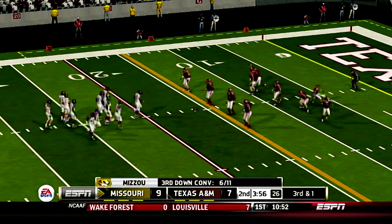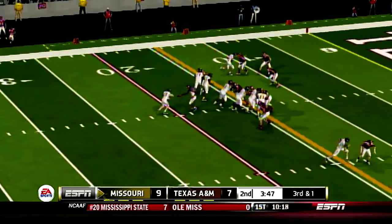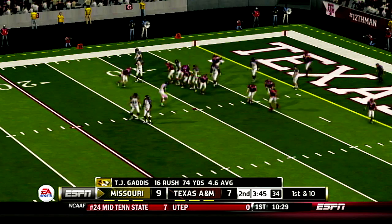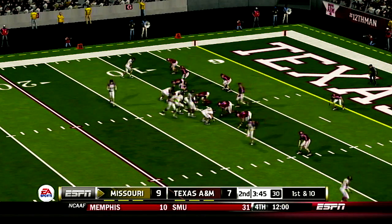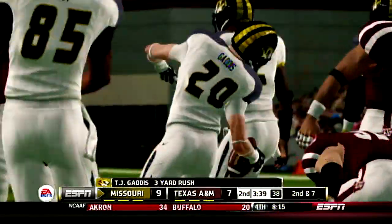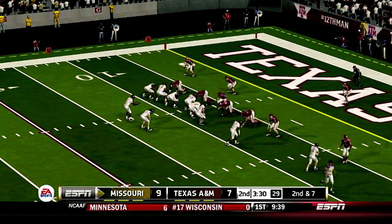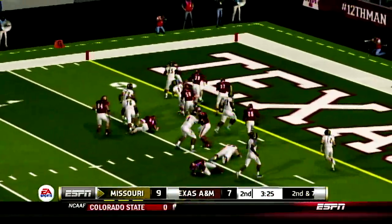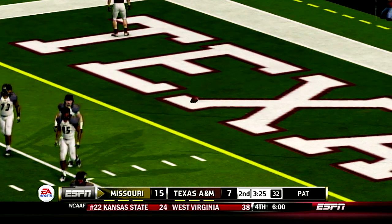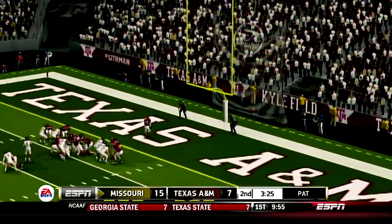So we're looking at another third down here. Brought down after a nice run up the middle. Gain of 6 on the play. First down. Missouri is up 2. He's tackled at the 8. Here's the extra point that'll make it a two-score game. And he hits the PAT.